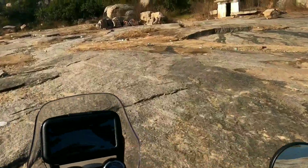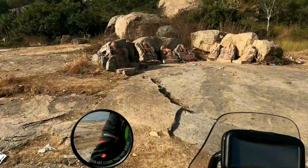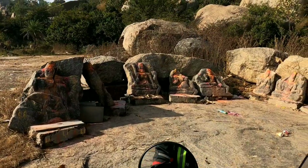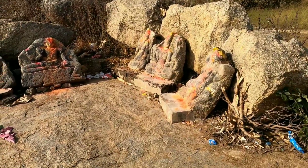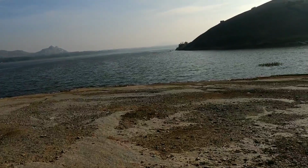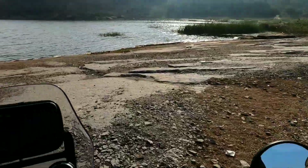These are Saptamatrika idols of Ganga period. Saptamatrika means seven mothers. I can see a heap of litter here, and it is actually disappointing because it does impact the sanity of the place. I mean, it is perfectly fine if you want to eat and relax here, but make sure to take the garbage along and dump it in a bin.